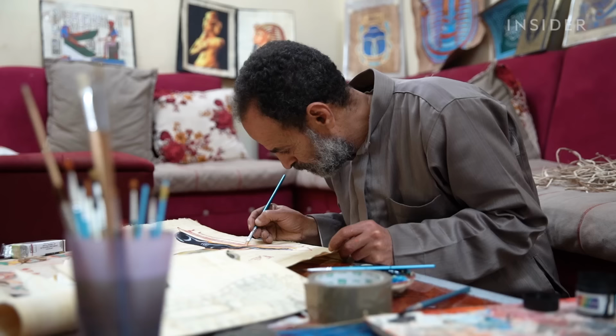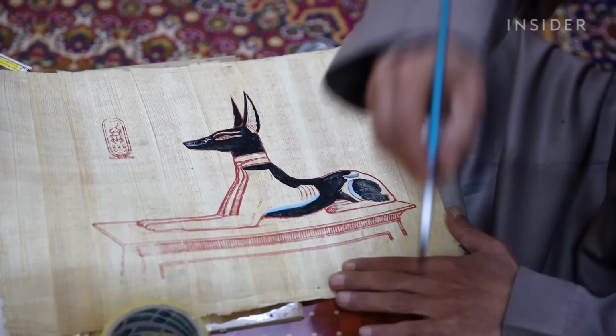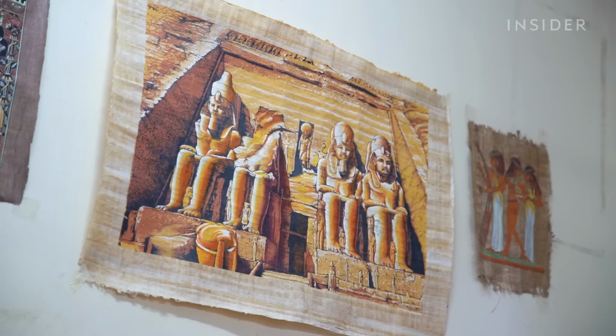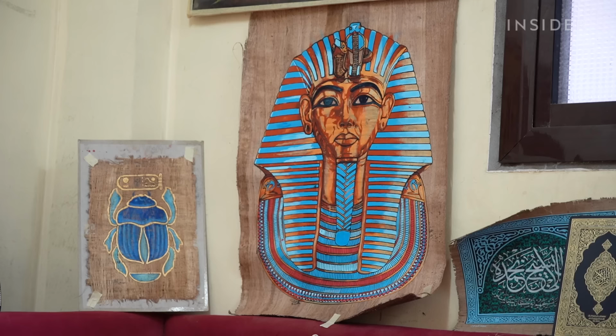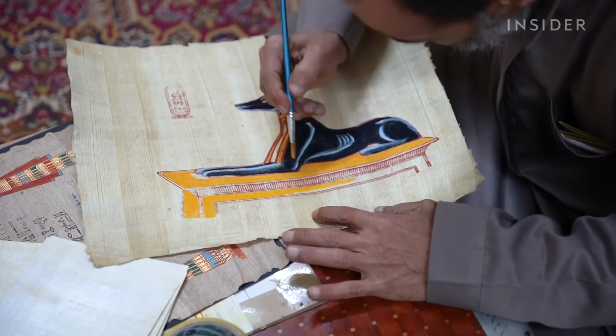Said has gotten just one order in the past week. A painting like this normally sells to tourist shops for 50 Egyptian pounds, or $3. Bigger and more detailed pieces go for up to 500 Egyptian pounds, or $32. But with sales down, Said has had to work another job to keep his business afloat. And he says he'll do everything he can to save the art.